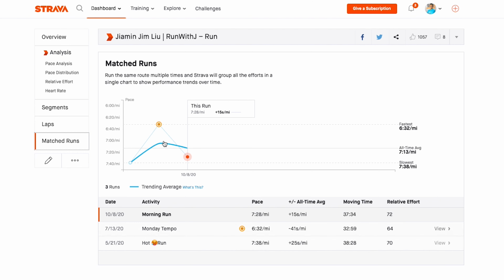And then the graph gives you a nice review of how you're looking and how you're improving, and it'll give you an idea of if you're improving or not, or where you can do better.